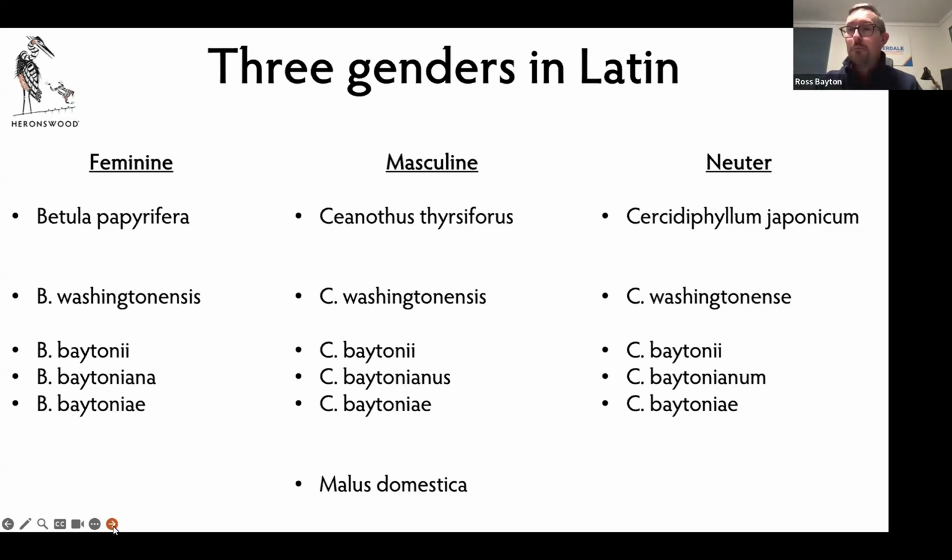These are kind of important because they can change some of the names. And I swear this is the last page of text you'll need to look at. But it's important to recognize that different plants are given a different gender. And the genus is treated as a noun, and the species name is treated as an adjective, so that it's an adjective that describes the noun. So for example, Betula papyrifera. Betula is the genus, it means birch. Papyrifera is the adjective that describes it. And papyrifera means paper producing. So it's the paper producing or paper bark birch.